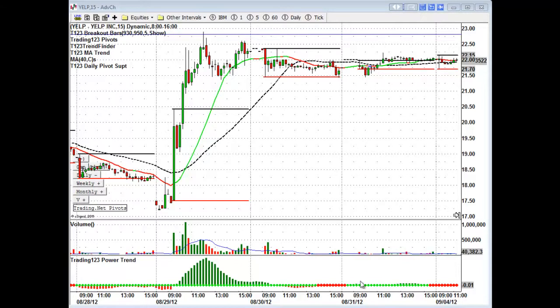So in your trading software, you can also set an alert for the weekly high here, and it'll trigger in your platform and let you know that the alert is in play and the stock has made a new high. And then you've got to take a course of action. So let's switch over to a 5-minute chart here on Yelp.